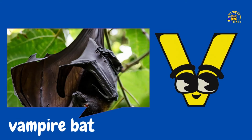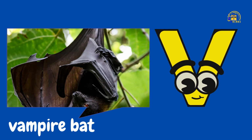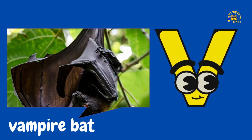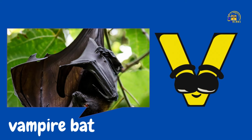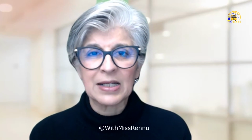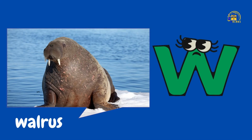This is V for vampire bats. Can you say V, vampire bats? These vampire bats are the cousins of the bats, and the only difference is they have very sharp teeth, and you better stay away from these ones because they like to bite. V for vampire bats.